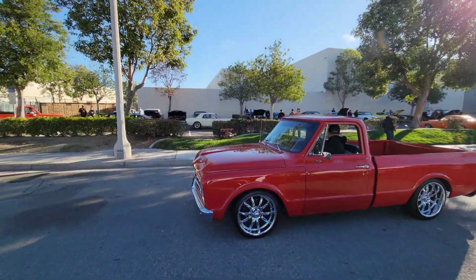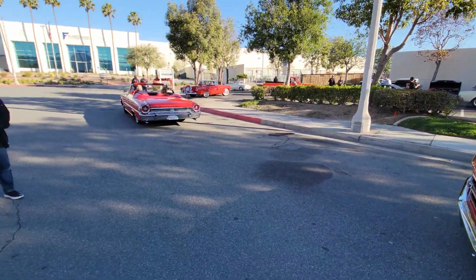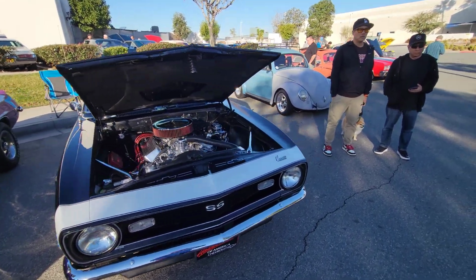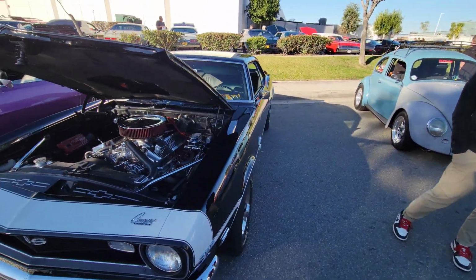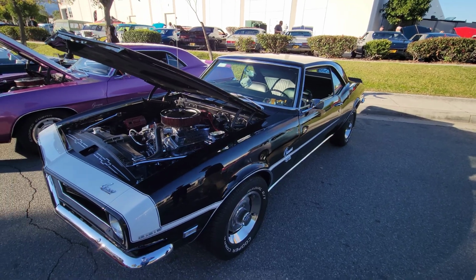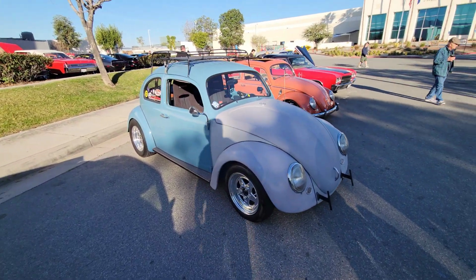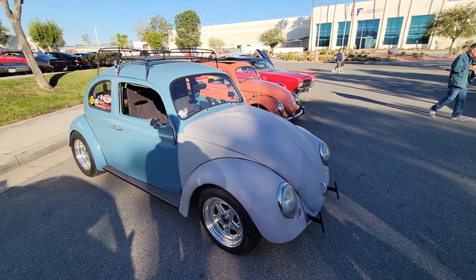Okay, you can hear that cam on that Mustang over there. It's got it idled up. If they carried forward the same exact company. Oh, we have a high stall converter in that thing.